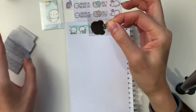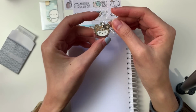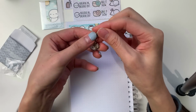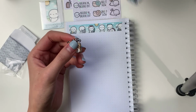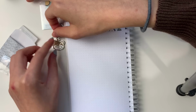Day number 4 is a little charm. This is a teddy bear onesie emoji charm. Look at how precious this little guy is. And then of course we did a lobster clasp, so you can directly hang it on your pencil pouches or something like that. So we have this adorable charm over here.